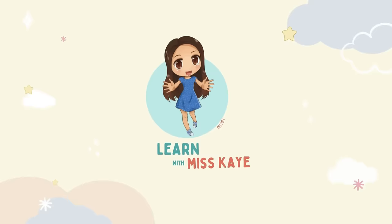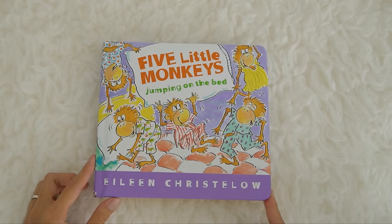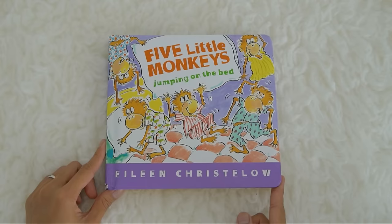Today's read and sing along is inspired by the book Five Little Monkeys Jumping on the Bed by Eileen Cristello. So I have a daughter. She's 1 year old. Her name is YanYan, and this is one of her favorite books. She always giggles when we read this. So I'm excited to read it with you. Let's start.